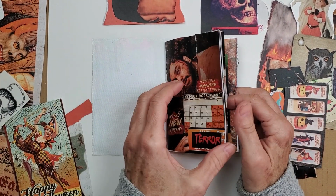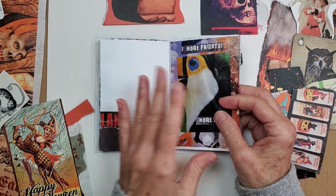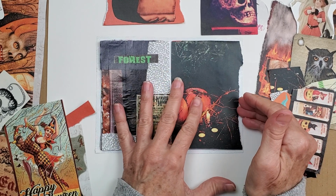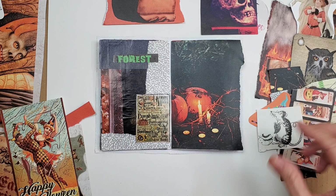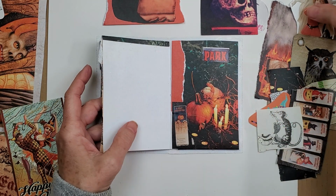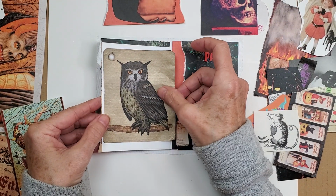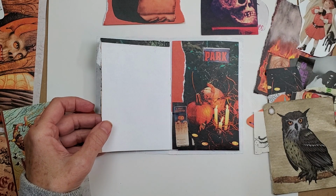I've done a few pages. I had to stop for a minute, so instead of stopping and starting, I just decided that we would start all over so you can see where I am in this project. Cheryl also sent me a lot of Halloween images, which I'm really having a lot of fun with, and we'll just go from there.